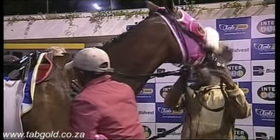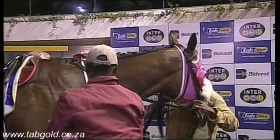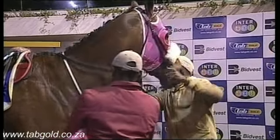100%, you can't rush him, because he moves up to it and then he sort of stays on, but if you time the run to perfection, he's a top horse. And I chatted to the Sukrajs earlier today. They were beaming with confidence. 100%. I gave them all the confidence in the world.